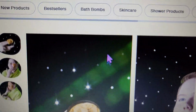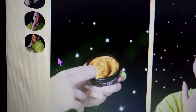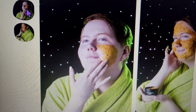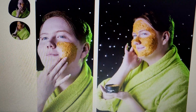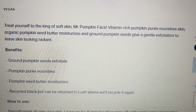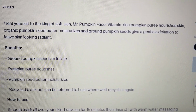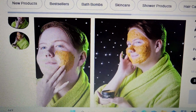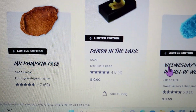This looks tasty, or something. Snack. Or a gorgeous glow. Guess it's like a pumpkin mask. I would love to smell it. Looks like it would smell absolutely amazing.